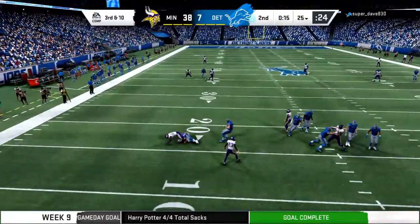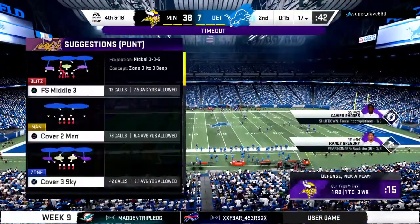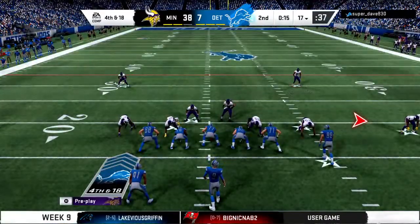Dancing under pressure again, and down he goes again. The Vikings are going to signal for the first of their timeouts, as it'll come with 15 seconds to play in the first half.